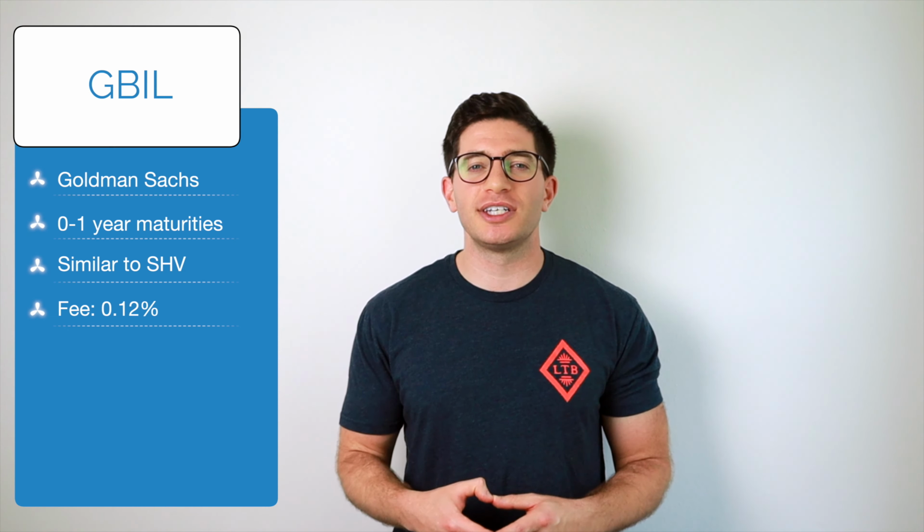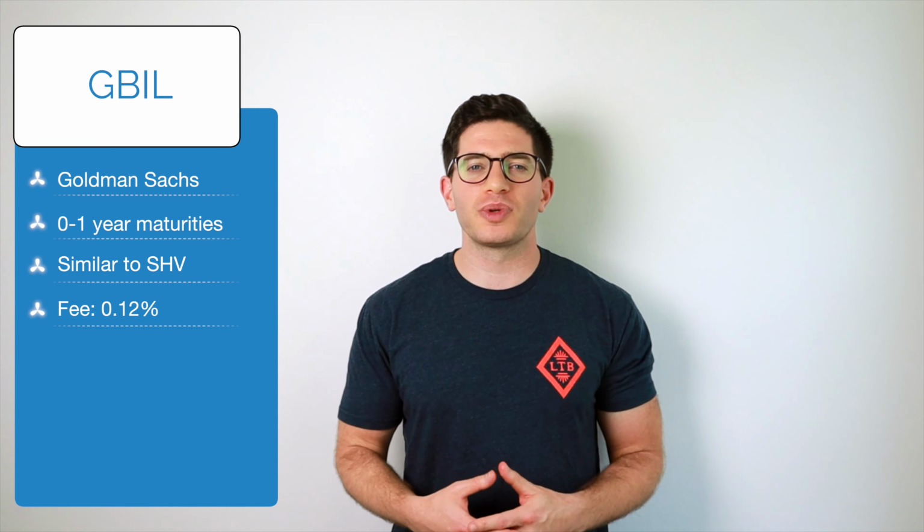Next on the list we have GBIL, the Goldman Sachs Access Treasury 0 to 1 Year ETF. Think of GBIL as basically a cheaper version of SHV, holding T-bills with a time of maturity less than 1 year. The fund seeks to track the FTSE US Treasury 0 to 1 Year Composite Select Index and has an expense ratio of 0.12%. The fund has nearly $2 billion in assets.